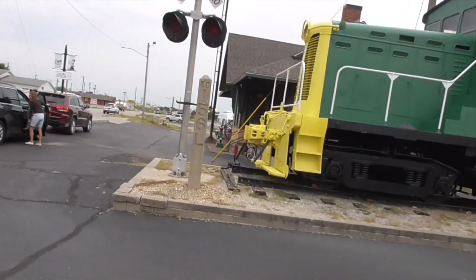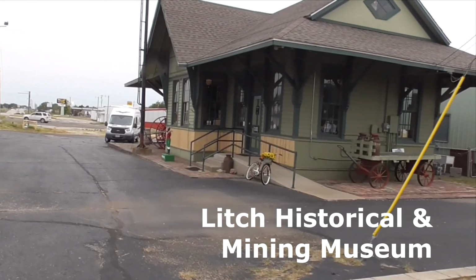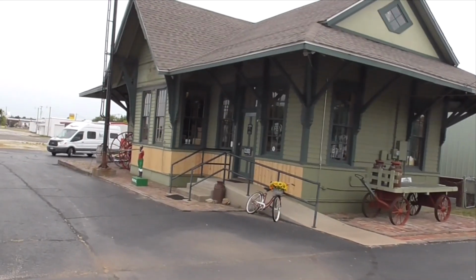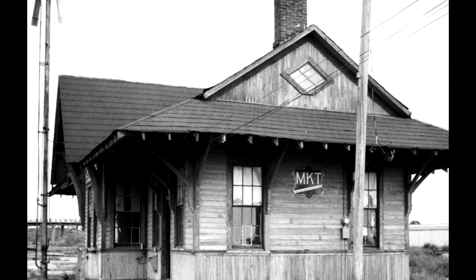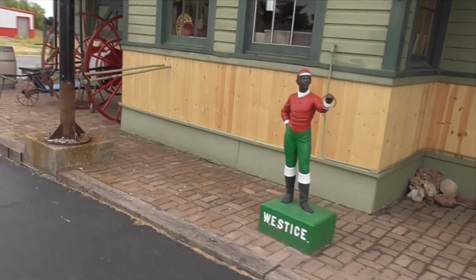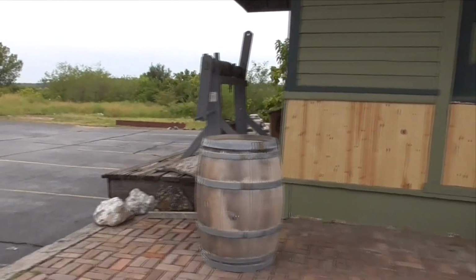But in front, the museum, right here, is called Galena's main museum. It's called the Litch Historical and Mining Museum, named after Howard Pappy Litch at the park. It's called the Old Katy Railway Depot. So they moved it here from its main location at Main Street, Front Street. Got lots of mining equipment here. We got a little bicycle. We got a little jockey to tie up your horse here. And those old fire hoses, you used to either pull it by hand, and if you're lucky, you might have a horse pull it for you.